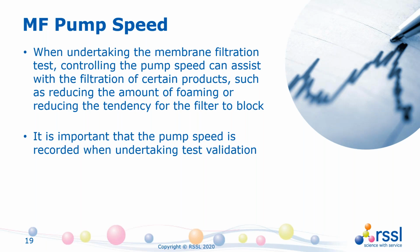It's unlikely that variations to the pump speed alone will make a significant difference as to whether the material can be successfully tested or not, but they can help to overcome complexities that might arise in carrying out the test on a batch by batch basis. So it's important that when you're carrying out method suitability testing, to record the pump speed that was undertaken during the validation exercise, because this can avoid problems occurring when the method is then transferred over into routine operations.